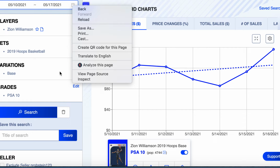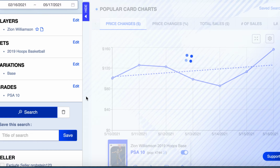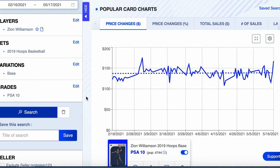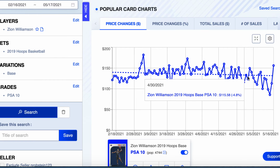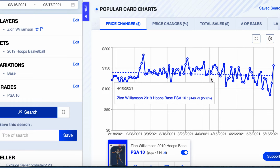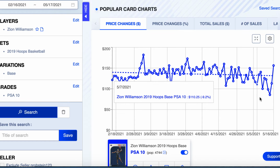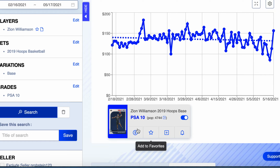Let's pull this card back 90 days. Zion is someone I am definitely going to be paying attention to, but as a hold until next season. Overall, it looks like the card was floating around about $100, we'll say $120. That was probably about the real value looking at the chart here. I'd say about $120 is fairly conservative, actually. And if you were able to go in here and get it for under $100, let's go to eBay real quick. Let's see what's listed.